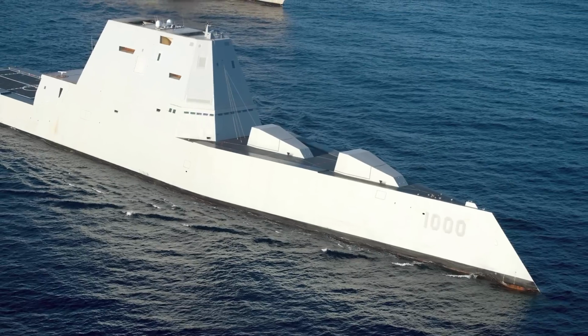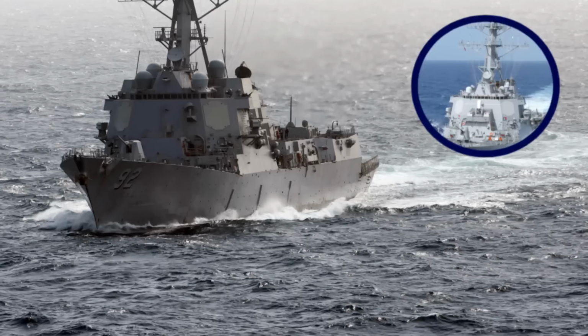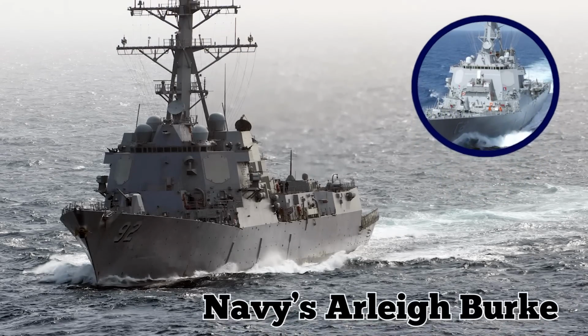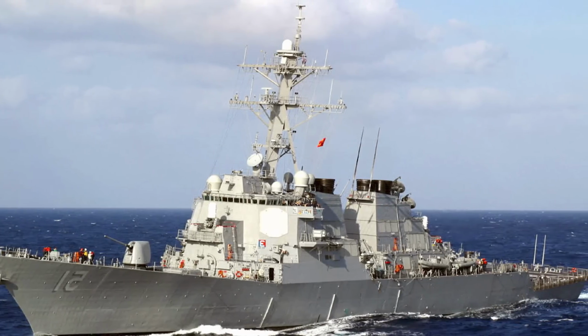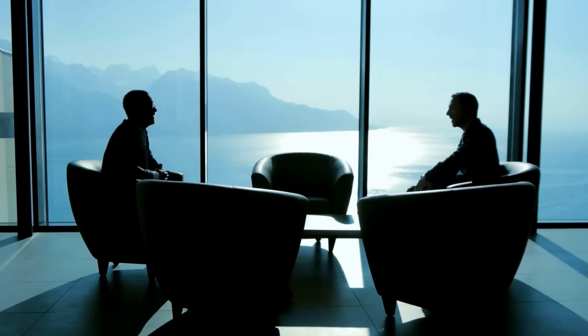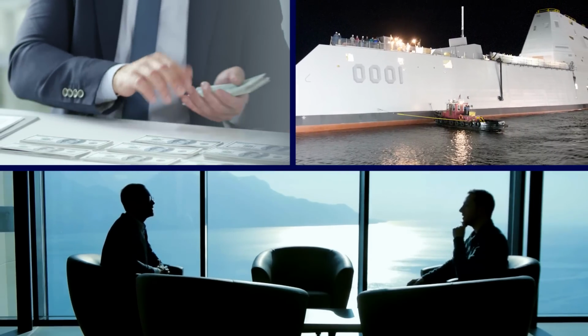The ship came at the hefty cost of more than $3.5 billion, more than twice the cost of the Navy's Arleigh Burke-class destroyers, which are some of its most powerful ships according to the Associated Press. And while some insist that the money was well spent, others have called it a failed design.